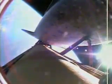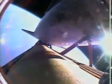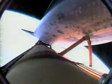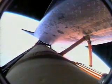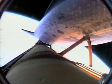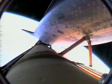Endeavour, press to MECO. Press to MECO. That call indicating that even in the event of an engine failure, we can make normal orbital cutoff targets. Endeavour looking very fine right now. 3 good main engines, 3 good fuel cells, 3 good auxiliary power units, traveling more than 11,000 miles an hour, 66 miles in altitude, almost 500 miles downrange from the Kennedy Space Center.